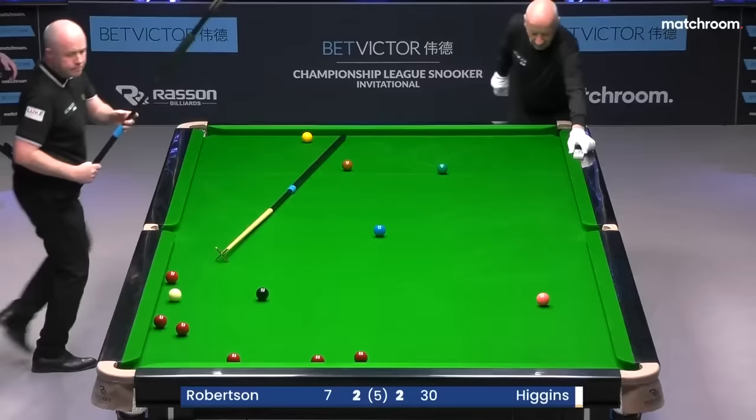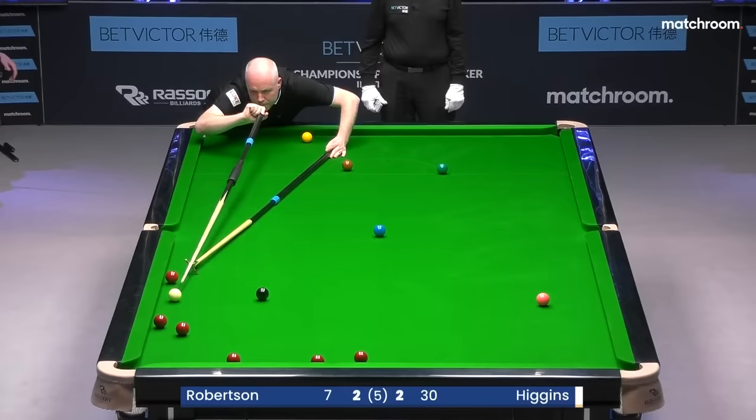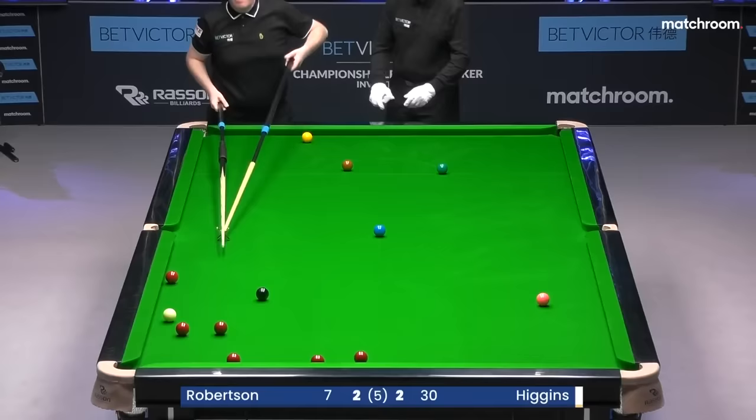A much tougher shot, but I think he should get it, so I'll be surprised if he misses it. But he has missed it, I'm afraid. John Higgins, 6.